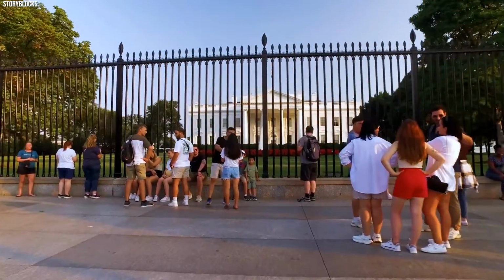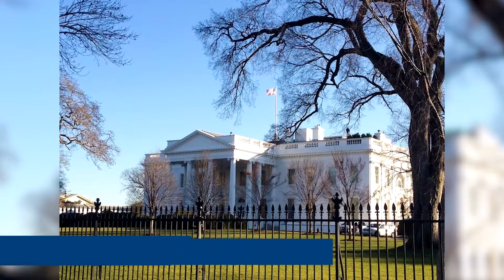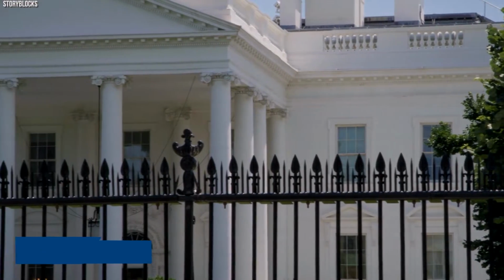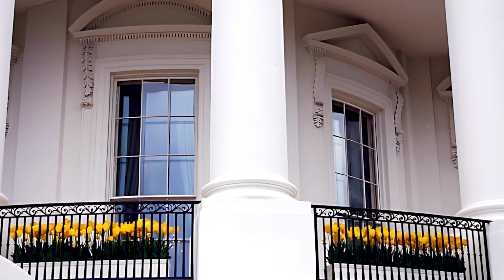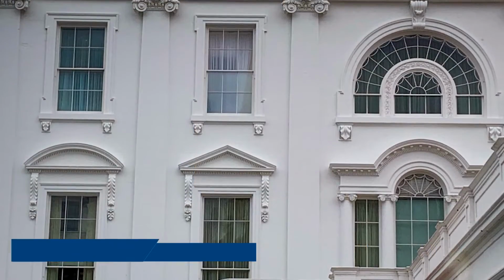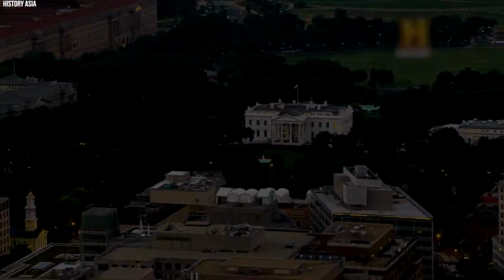The property itself has a 13-foot iron fence around its perimeter, with anti-climb technology and sensors. Its windows are seemingly normal, but actually bulletproof, pretty much prepared against the unimaginable. These windows are made of multi-layered glass that can absorb and disperse the impact of high-powered projectiles. They have been tested in some of the harshest conditions to ensure they can withstand even the most aggressive attacks.